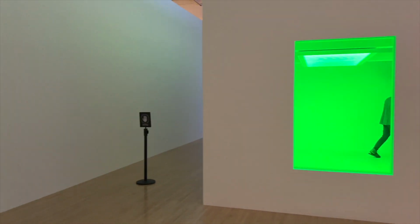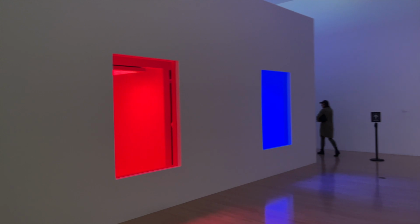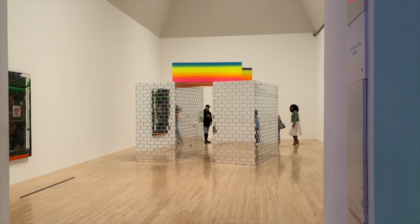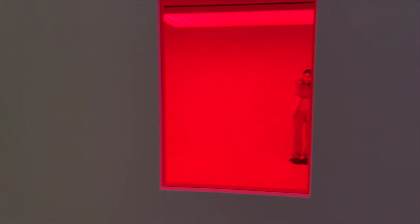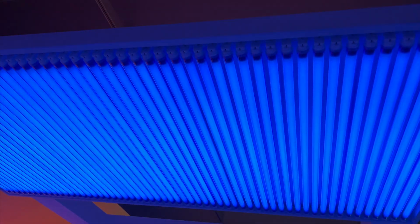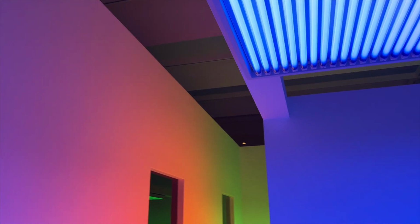One standout installation involved an artist who had these rooms singled out with colors inside. This was supposed to make you aware of the emotions you felt when you're inside those types of colored rooms, which was really cool. For example, there was a red room, a blue room, and a green room. There was also a warm yellow light as well. You had to wear some slip-on shoe covers before going inside. It was just a really cool art installation that I was not expecting.